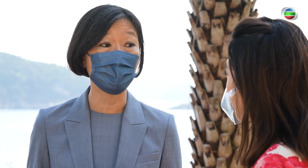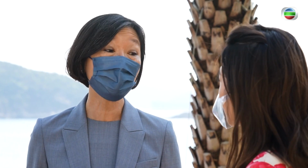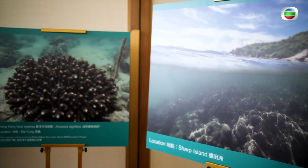So I mentioned earlier, in our products, we actually look for vendors who are like-minded, who also want to promote sustainability. We also work with different organizations in conservation projects. So one of the projects that we actually do promotes the growth of corals in the sea.